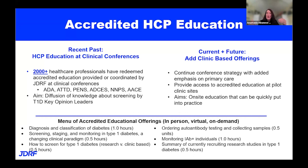You're going to have the slides, so you can pause the recording and look at the accredited education we are offering, but it ranges from diagnosis and classification of diabetes all the way through to some of the currently recruiting clinical trials and a lot of steps in between.